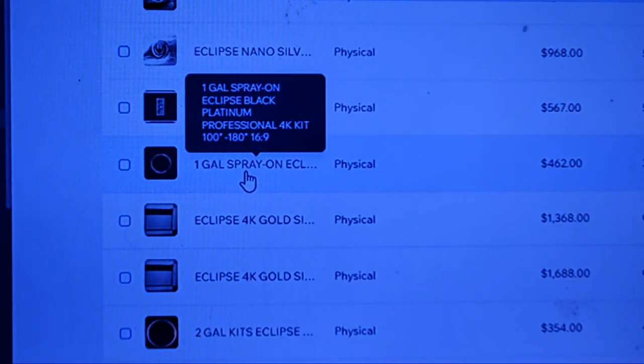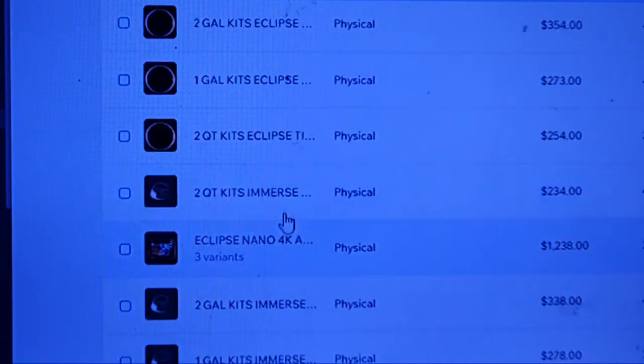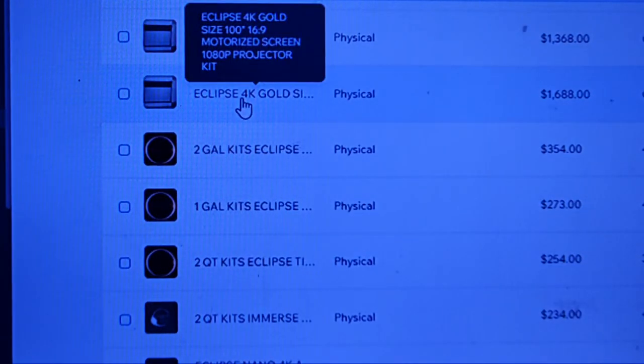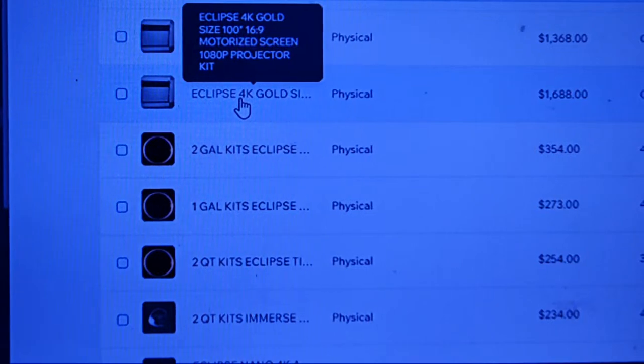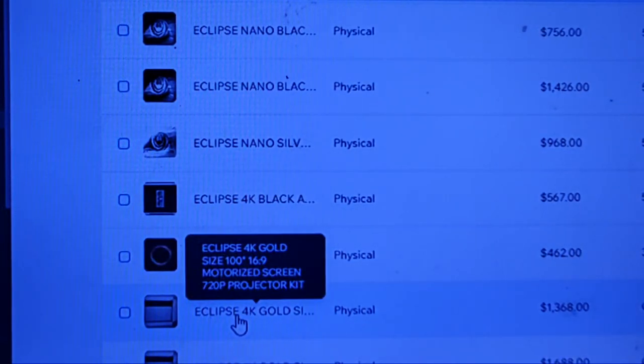That's the Platinum Eclipse. That was gunmetal technology. Are these motorized projection screens we're selling? Yeah, we sold motorized projection screens right there. We used to sell them right there.